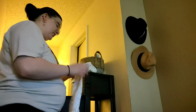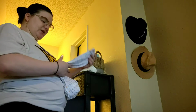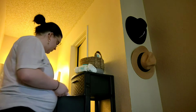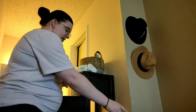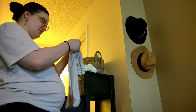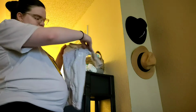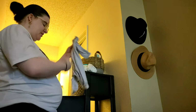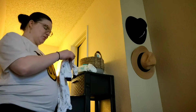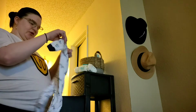Okay, and this is from Swaddle Me. If we like it, then we can always get more of them. I'm trying not to buy a crazy amount of newborn items, but another one. This one is from Just One You by Carter's. Cute little gray one. So I'm giving you guys a little tour as I do this. And then the last one I have, the newborn, it just has little dogs on it from Gerber.